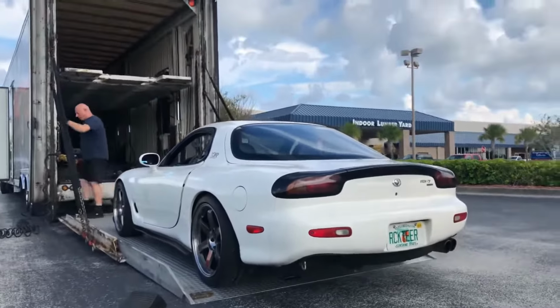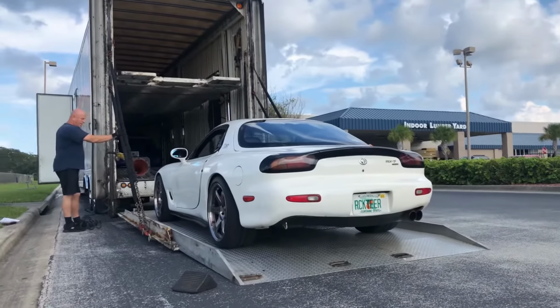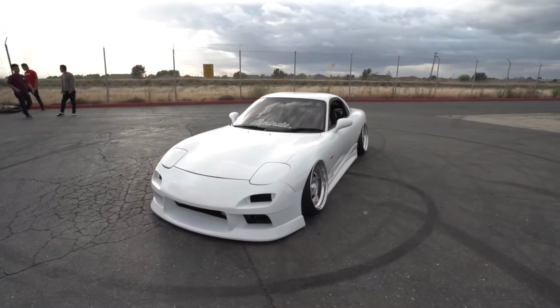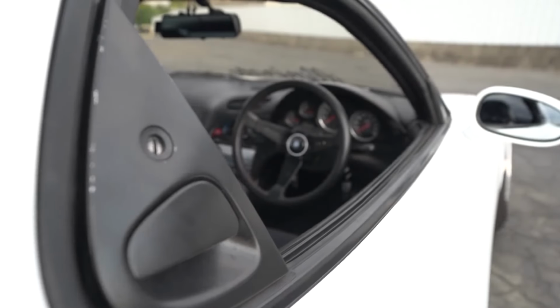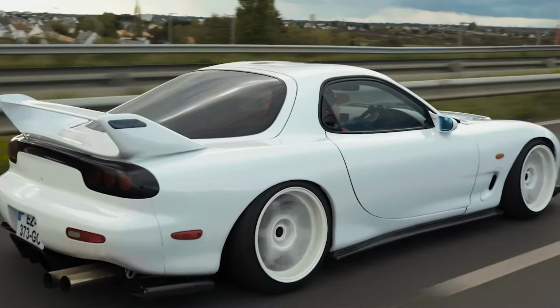I don't really see any sparkle. There's no pearlescent. It's just white. But just like I said earlier, it still looks super good. Throw some polished wheels on here and this car, man, it just looks so good. I honestly think this is an overdone combo, which is the white with the polished wheels, but I mean, it's overdone for a reason. And the rarest color you could get on an FD RX-7 is pearly white.